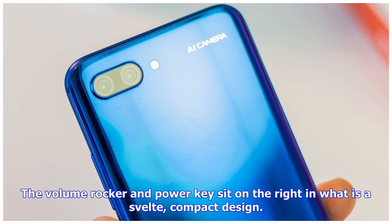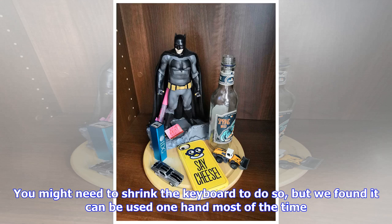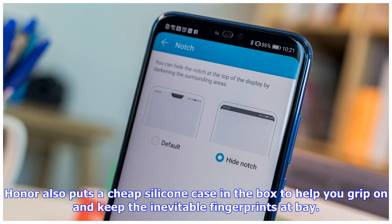The volume rocker and power key sit on the right in what is a svelte, compact design. You might need to shrink the keyboard to do so, but we found it can be used one hand most of the time. Honor also puts a cheap silicone case in the box to help you grip on and keep the inevitable fingerprints at bay.